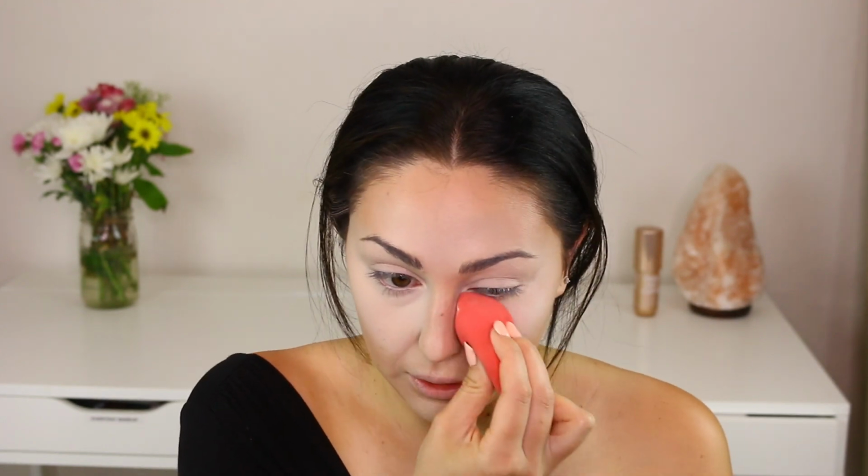Same thing on the other eye. Also, if you guys get creases under your eye pretty quick, I do recommend you go in right away and set. Personally, I don't really get that bad of creases underneath my eye if I wait a minute, so that's why you saw me just kind of not really rush. But if you do get creases, you're gonna want to tap those out. Just gonna set.